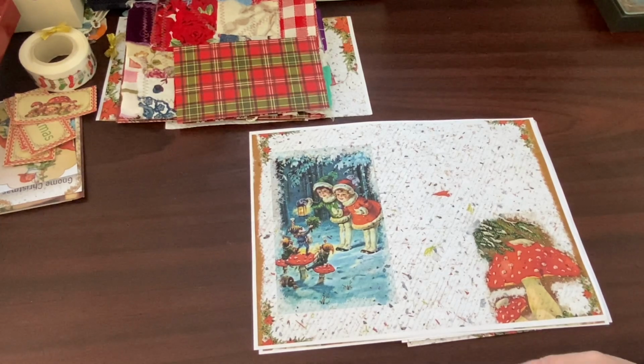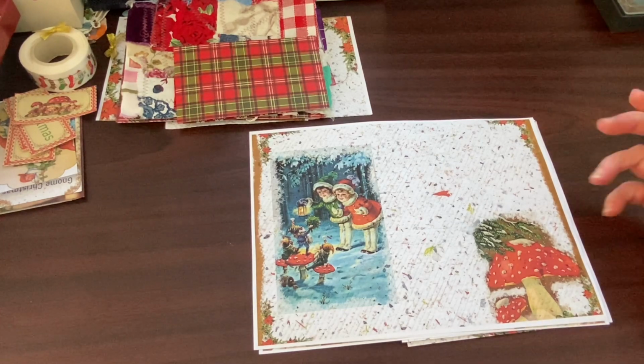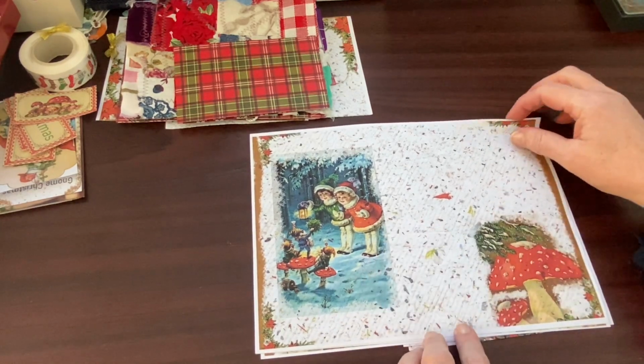So I've only printed off, I think might be 2 pages, might only have been 1 page of the actual elements, the ephemera embellishments, and then the journal pages. And there were, can't remember how many journal pages there were, about 7 single sides, I think. Anyway, we'll go through them and see. So this is the first one.